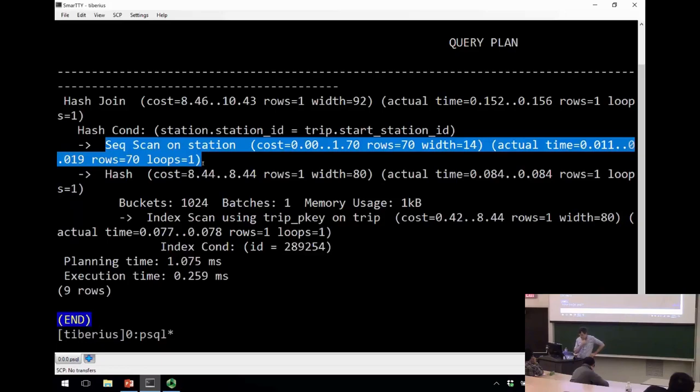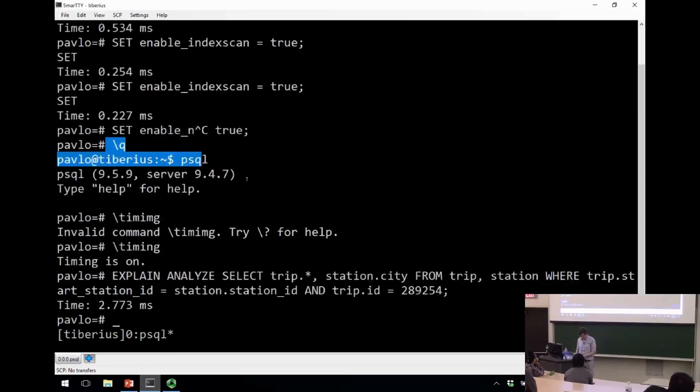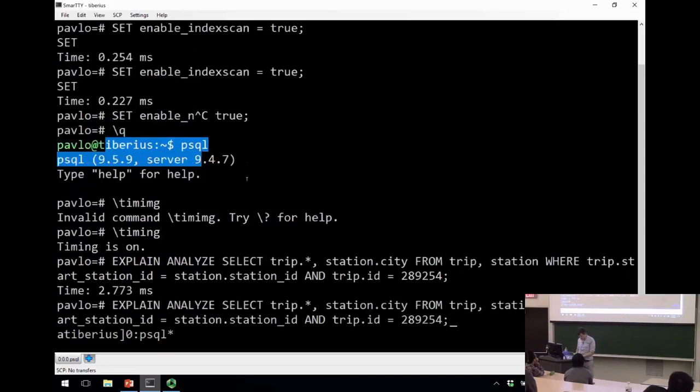So again, this is another example where the optimizer may not do what we think is the right thing to do. It's probably because there's 70 tuples in station, therefore it just said, oh, that's so small, I'll just make that be the outer relation. So let's actually look at the value of this tuple.